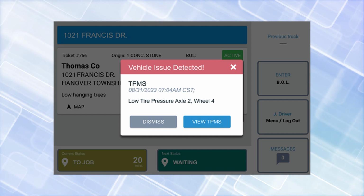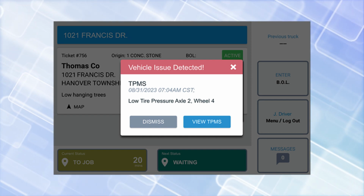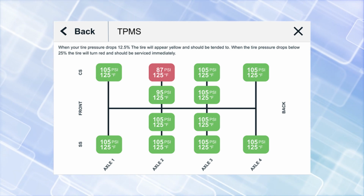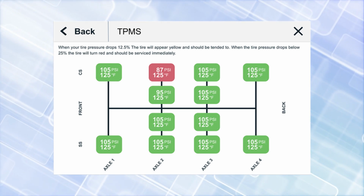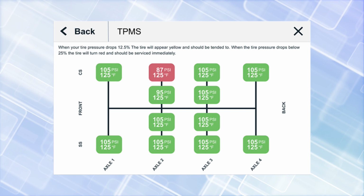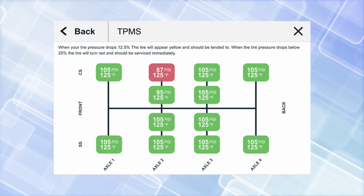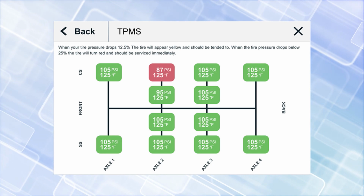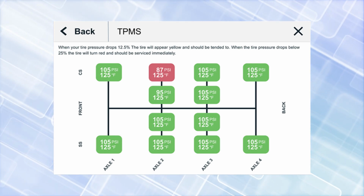These insights also provide drivers, managers, and fleet maintenance teams with real-time visibility on problem tires through email notification of active TPMS status changes, TPMS alert reporting by vehicle, and visibility of current tire pressure and temperature readings through the Digital Fleet dashboard.